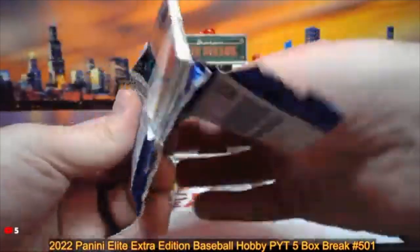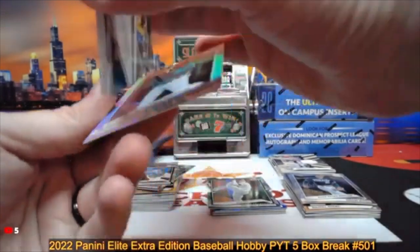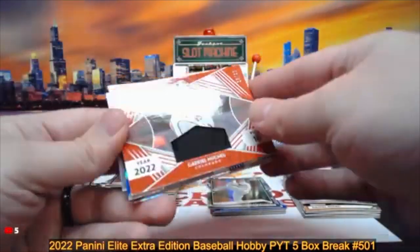Again, all the numbered parallels and die cuts and mems get top loaded before we ship. During the breaks, we'll only ship the autos.